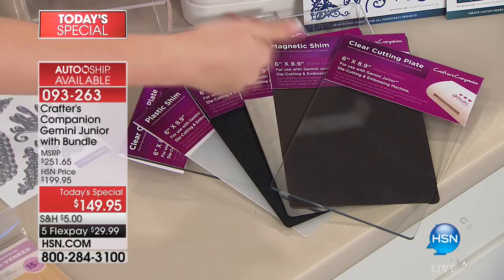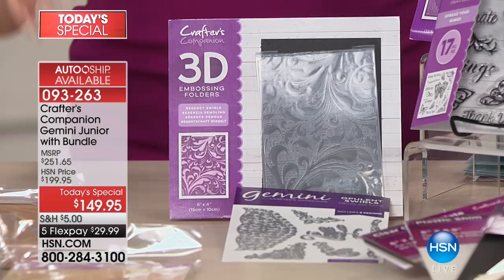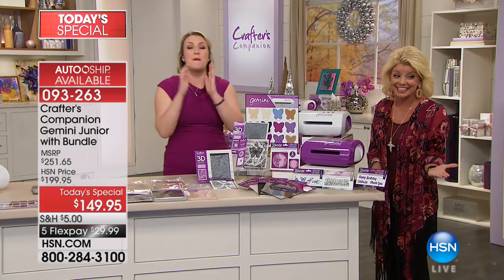We also send you a starter set of dies and a 3D embossing folder. That is what is coming as standard. When it's released at retail, that will be $179. At HSN, we've taken $30 off the price that we would normally do. That's $30 off the regular price. Plus, I'm about to talk you through the extras. Are you ready?